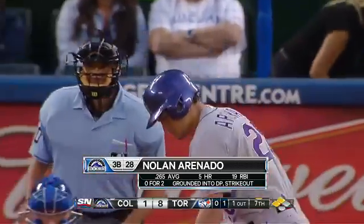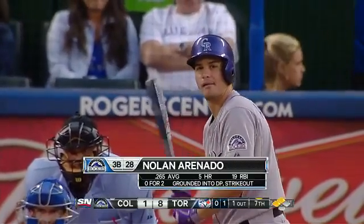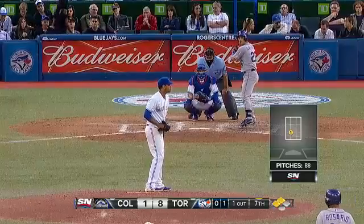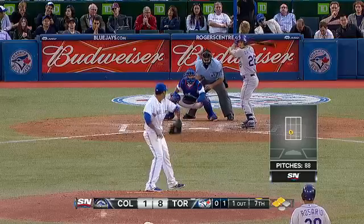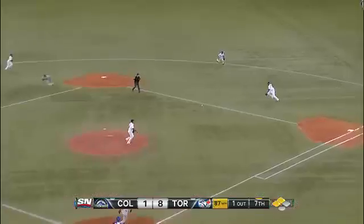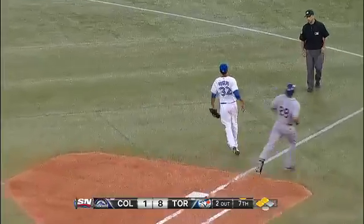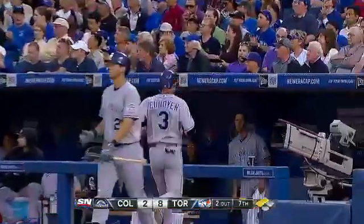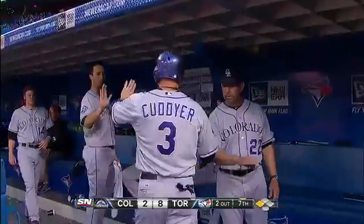He gave him 7 innings his last time out. That was against the Rangers. This third time through in that game, he threw more breaking balls. More curveballs, more slow breaking balls. There's 2 more. Arenado grounds it to Encarnacion. Rogers makes a good play. You better turn around. There's a guy at third. They have to do more PFP.